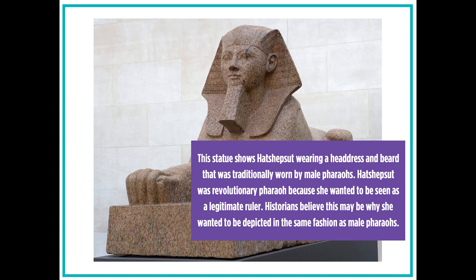This statue shows Hatshepsut wearing a headdress and beard that was traditionally worn by male pharaohs. Hatshepsut was revolutionary because she wanted to be seen as a legitimate ruler. Historians believe this may be why she wanted to be depicted in the same way as male pharaohs.